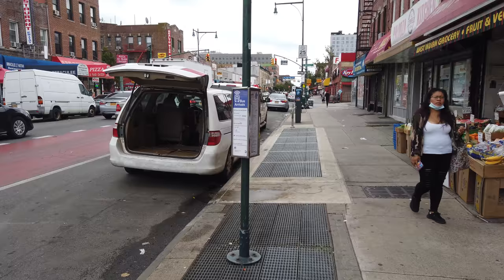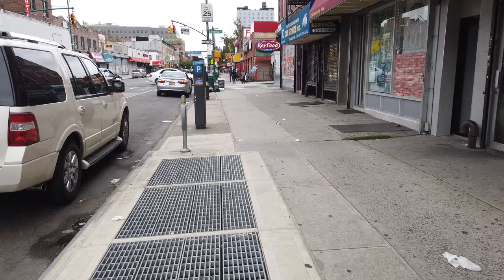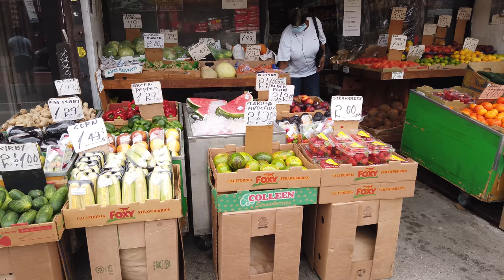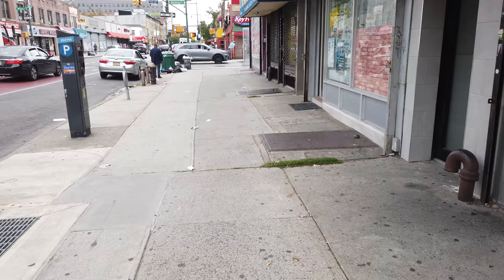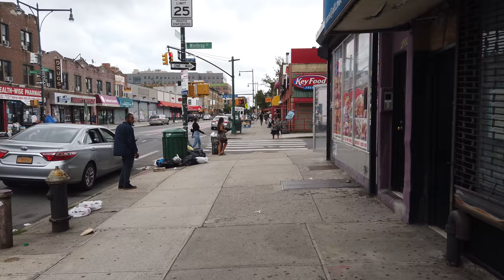There's a West Indian grocery store. All the stuff looks very fresh. These grocery stores were very important contributors to the neighborhood and the community, especially during the height of the pandemic in March and April.